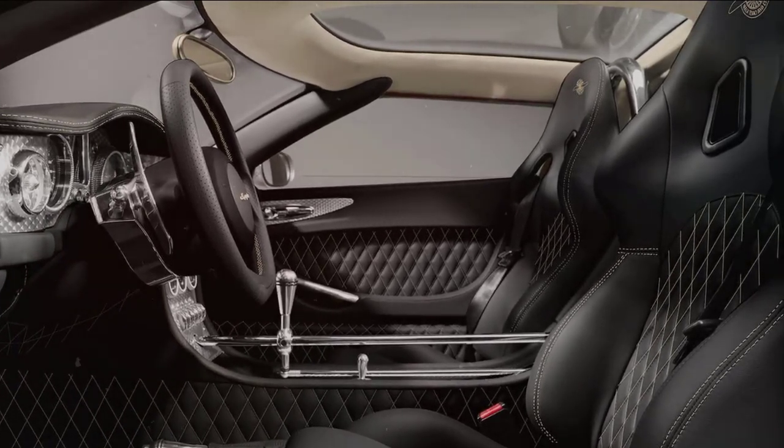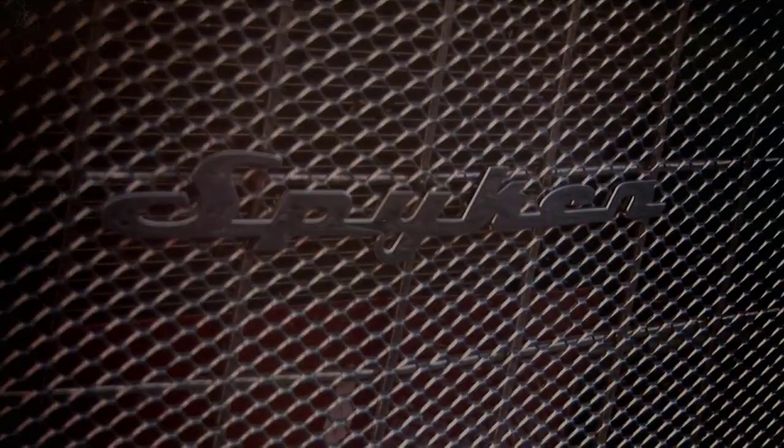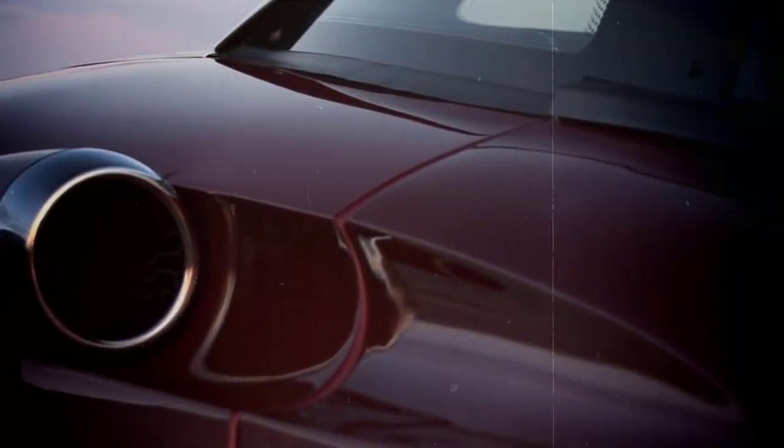Inspired by fighter jets from the 50s, the cabin is designed to look like a cockpit with unusually open and airy surroundings for a sports car.